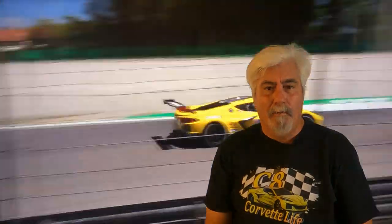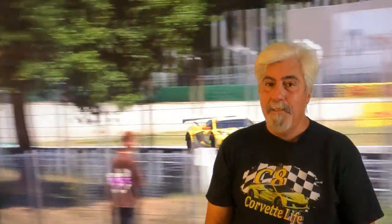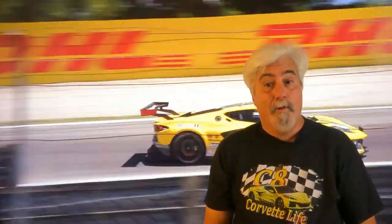Now, this is what the car is designed for. And if you've taken delivery of your C8, you can also very easily get out on the track, whether it's for an open track day, time trials, wheel-to-wheel racing, or even just some autocross. This is what your car is designed for. And all these aspects are very inexpensive.